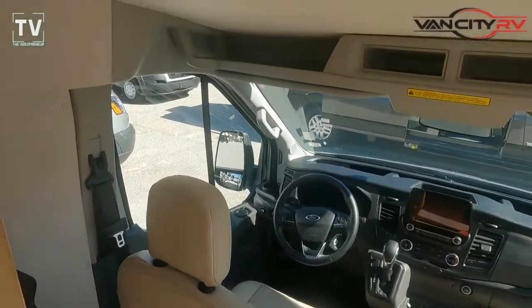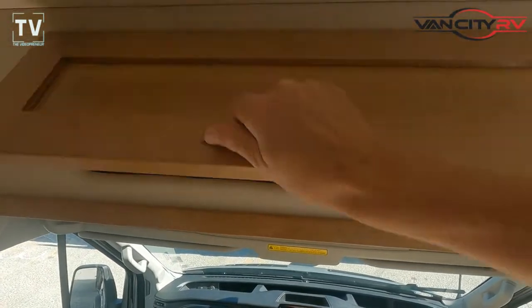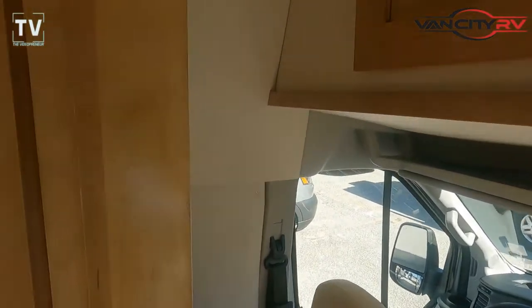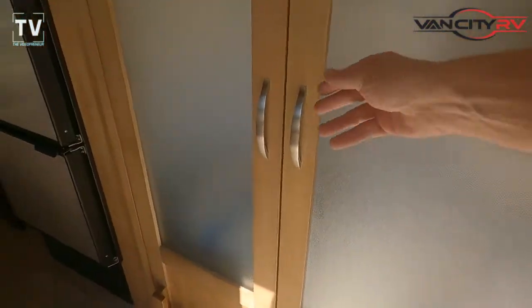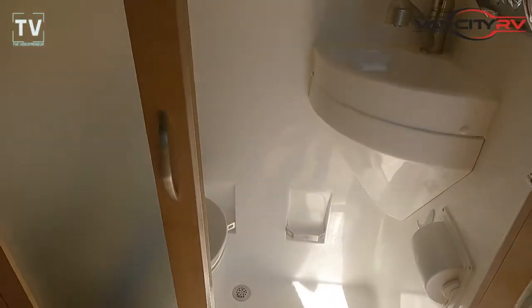It is a gasoline engine, as I mentioned, a 3.5 liter EcoBoost. We have 400 foot-pounds of torque. Love the woodwork. There's a removable table that you can put up between your captain's chairs.